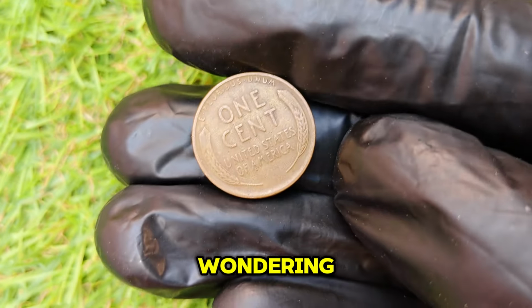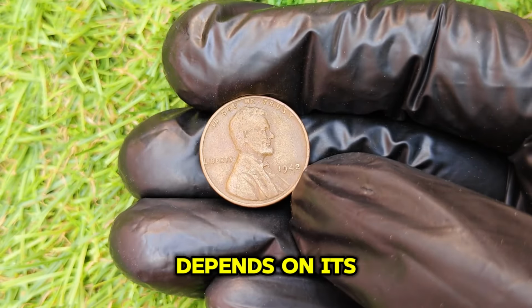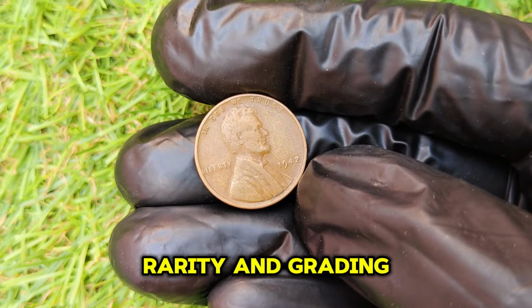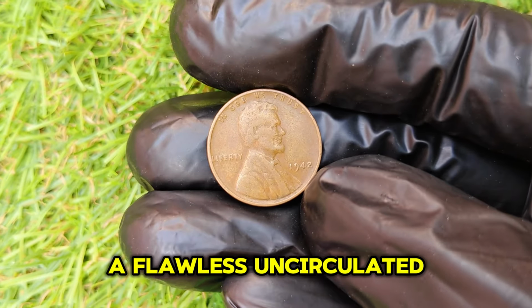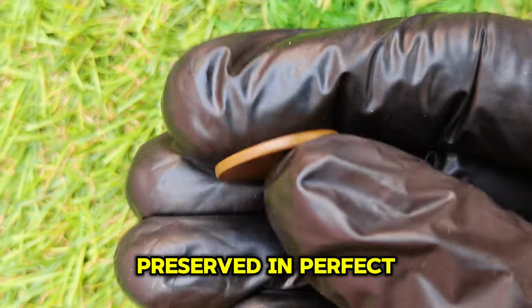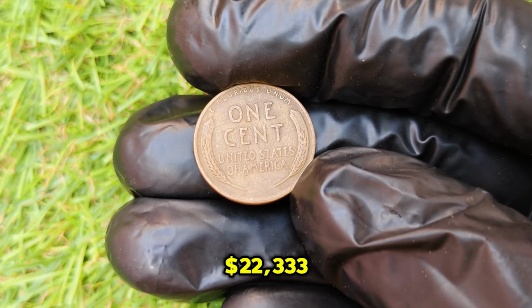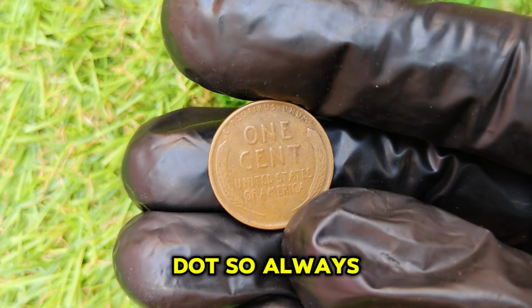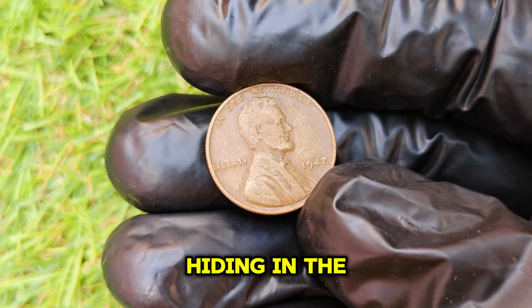And for those wondering how much such a coin could be worth today, well, it all depends on its condition, rarity, and grading. But one thing's for sure, a flawless, uncirculated 1942 no-mint mark Lincoln 1-cent wheat penny, preserved in perfect mint condition, has been known to sell for as much as $22,333. So always keep an eye on your change, because history might just be hiding in the palm of your hand.